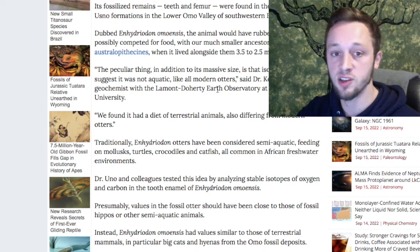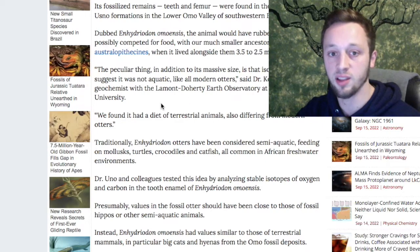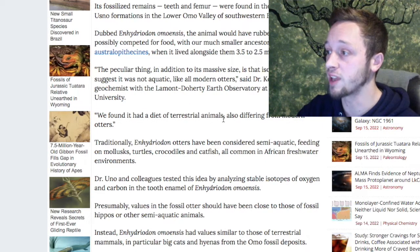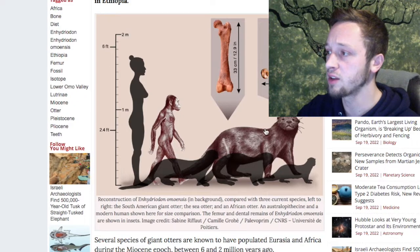It wasn't a fully marine or a semi-aquatic creature, think like a hippopotamus. It appears that its diet was mostly land-based creatures based on the isotope analysis. And so this would have been a terrestrial vertebrate, a terrestrial carnivore.